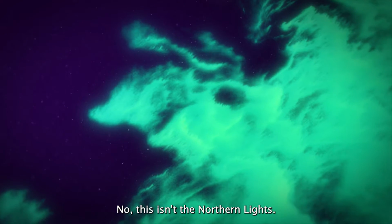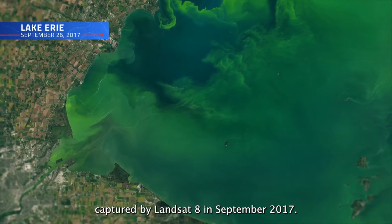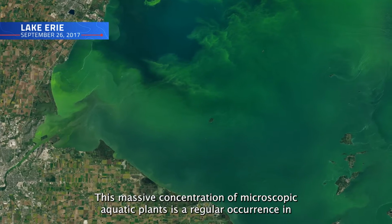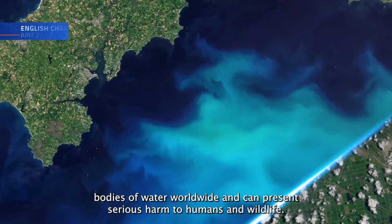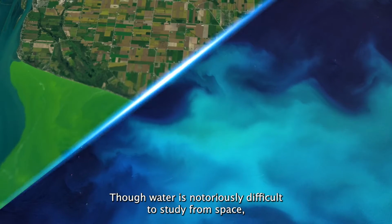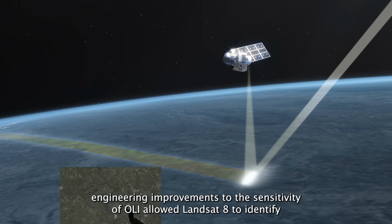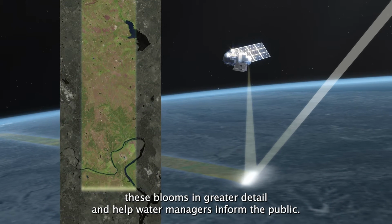No, this isn't the Northern Lights. This is a phytoplankton bloom in Lake Erie, captured by Landsat 8 in September 2017. This massive concentration of microscopic aquatic plants is a regular occurrence in bodies of water worldwide and can present serious harm to humans and wildlife. Though water is notoriously difficult to study from space, engineering improvements to the sensitivity of OLI allowed Landsat 8 to identify these blooms in greater detail and help water managers inform the public.